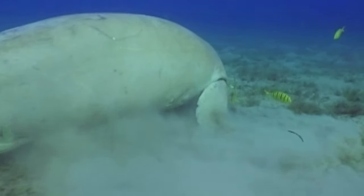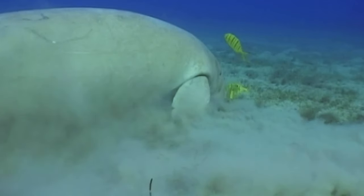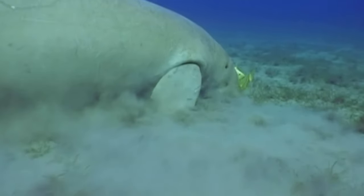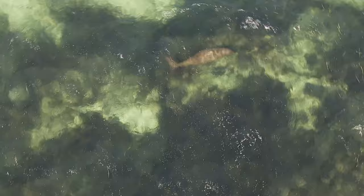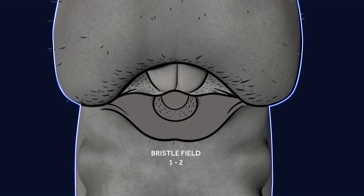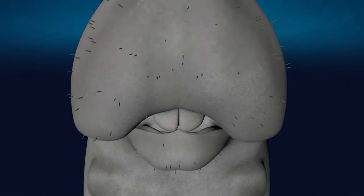Six types of sensory bristles cover their lips and help them locate food. As the bristles around their mouths find the sought-after grasses, their muscular snouts get busy pulling it up, leaving furrows in the sand as they graze. A dugong depends on six bristle feels for grazing. Two of the bristle feels are in its lower jaw, and four poke out of its upper jaw.